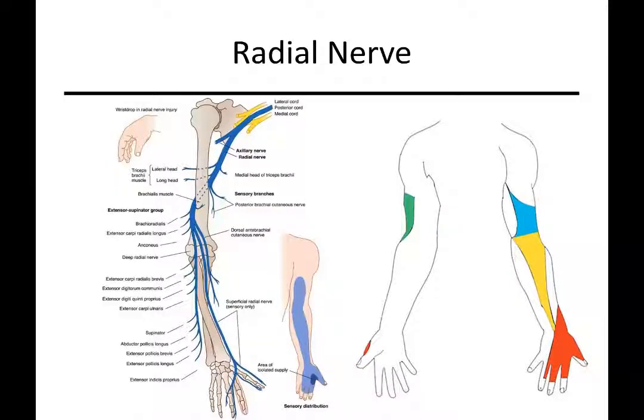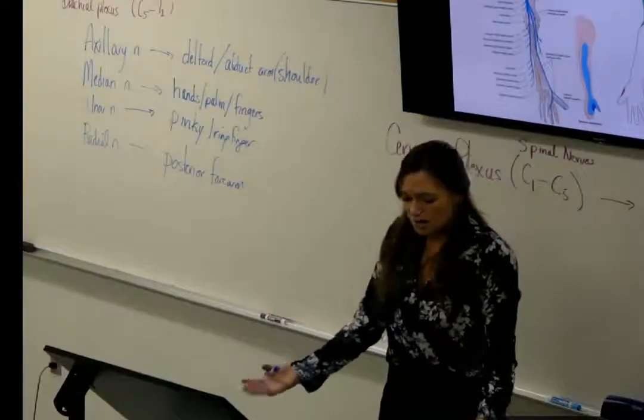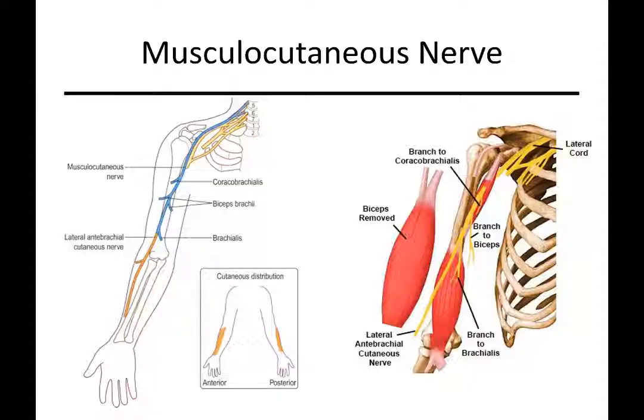The radial nerve is named because it goes along the radius of your forearm, but it really has branches very high up all around your upper arm as well as the lower arm or forearm. So the easiest way to think of the radial nerve is mostly posterior forearm. So if you're going to cause extension of your hand, that means moving them back, that's going to be your radial nerve doing that.